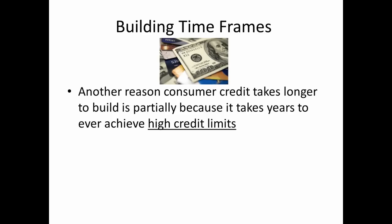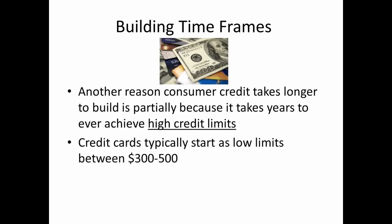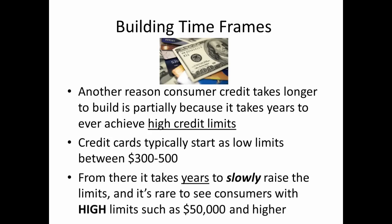Now, another reason consumer credit takes longer to build is that it takes years to achieve higher credit limits. Credit cards typically start with low limits, $300, $400, $500. When you usually get your first credit cards as a consumer, they're low limits. From there, it takes years to slowly raise the limits, and it's rare to see consumers with high limits such as 50 grand and higher. Most people on the call don't have or have never had $50,000 type limits in the consumer world. But in the business credit world, that's not uncommon at all.